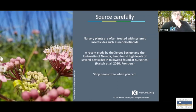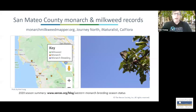For the San Mateo area, on our website, we have Monarch Milkweed Mapper, and also CalFlora, Journey North, and iNaturalist have mappers that really need to be used. Put the iNaturalist app on your phone. If you see a sighting of milkweed or a monarch of any stage, from egg all the way up to adult, it will show on the Monarch Milkweed Mapper website. And if you see a breeding pair, like the person who sent me a photo from Soquel on January 10th, he went and entered it in Milkweed Mapper. This gives valuable data, and we really need this information and we need the data entered.